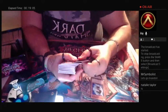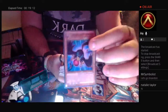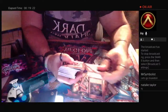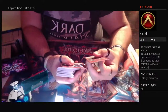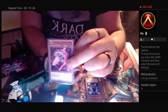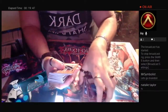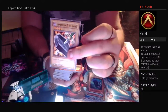Stinging Swordsman. Blackwing Orchard the Squall. I'm a big fan of the Blackwing deck, but I won't use it. So, you know. Goddess of Light x2. Oh, look at that. Ethos. Decent. Helisphere Dragon. Shark. Artifact. I haven't seen those in a while. No, there's an old one. Trial by Nightmare. That is an old card.